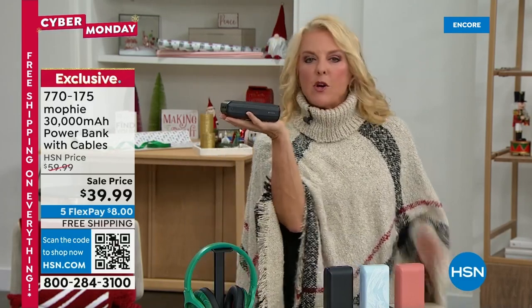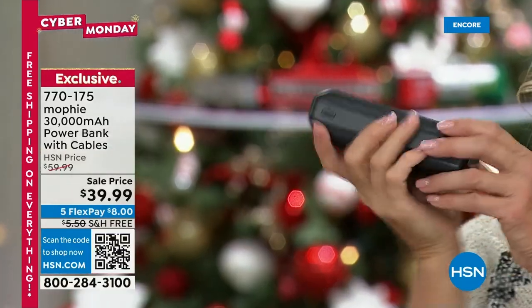And here's what I really love about it. You have your own power factory, or power plant, in the palm of your hand. It doesn't take up a lot of space, but you're never going to run out of power.